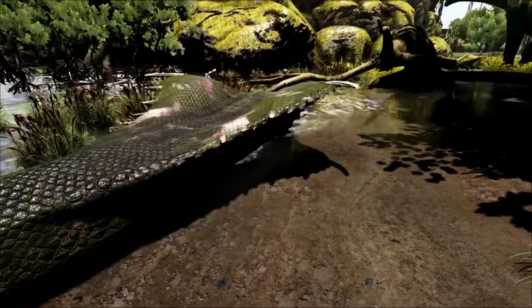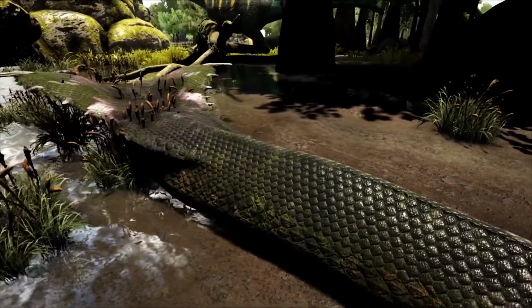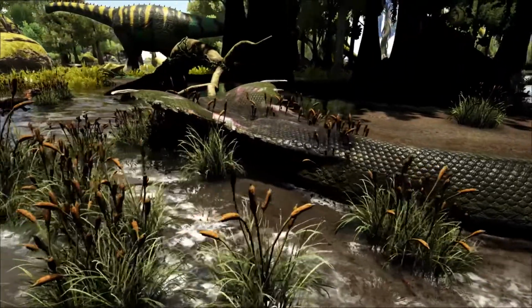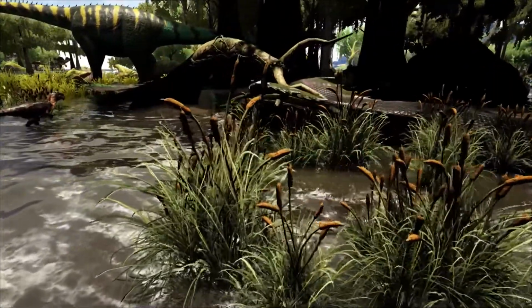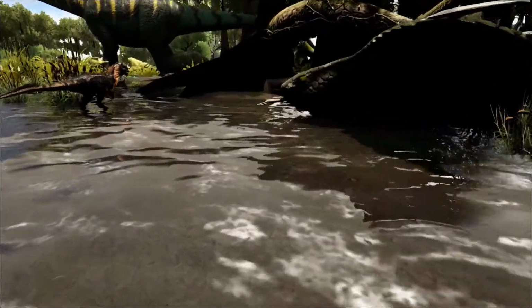Pretty much everything in the swamp is deadly, or at least venomous. And one creature has one of the most deadly venoms of all creatures. The giant snake, known as Naga. This creature looks similar to the king cobras we have on Earth.